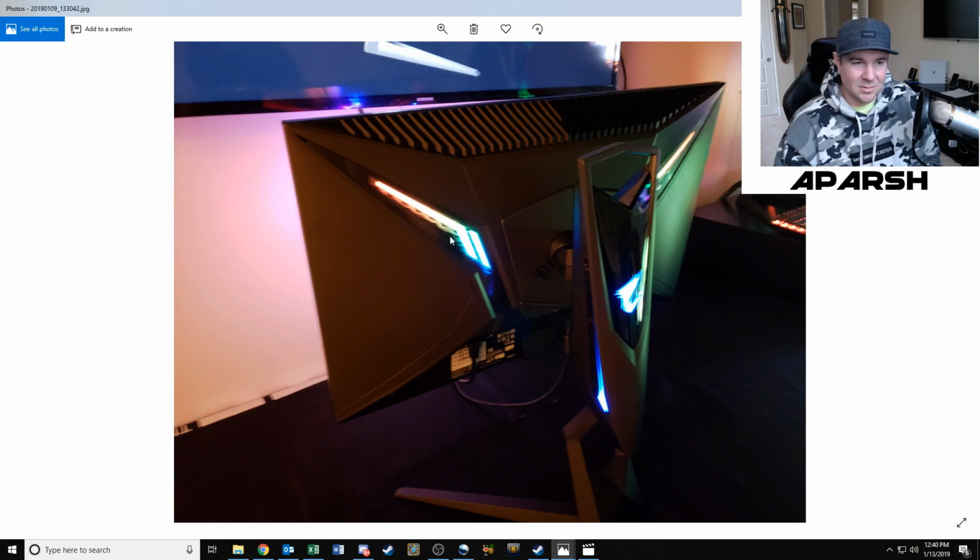It's going to be really awesome. For anyone that plays Counter-Strike type games, shooting games, the only thing that is kind of, I don't know how I feel about this. There's a feature built into this monitor called aim stabilization.